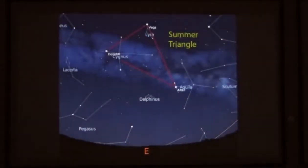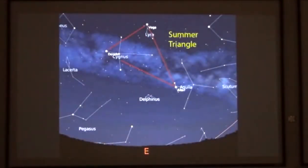Now, the nice thing with the summer triangle, for those of you who are a little rusty on what it is, basically we're taking three of the brighter stars that are up overhead, near almost perfectly overhead in midsummer. Vega, Deneb, which is the tail of the swan, and Altair. Okay? And this forms a very, very easy to see triangle. Very expansive on the sky, but very easy to see. You can use it as a reference point for several things as well.